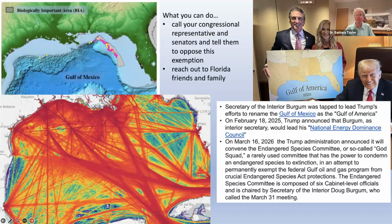for this sort of emergency situation. And they recommended that you call your congressional representative or senators and tell them to oppose the exemption. And to reach out if you have any Florida friends and family, because Florida has been very strongly against oil development and would be very influential in this particular instance.